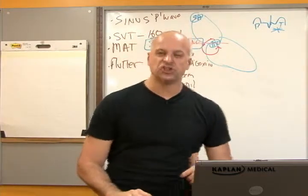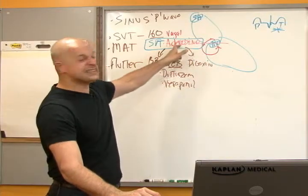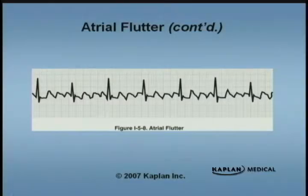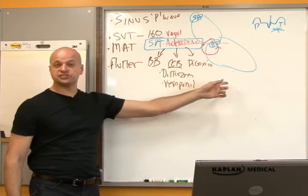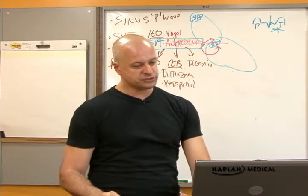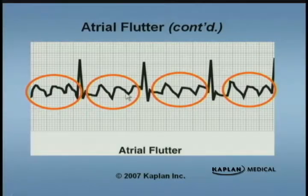The management is largely the same: beta blockers, calcium blockers, and digoxin. No adenosine. Why? Because adenosine is only for supraventricular tachycardia. So atrial flutter is still a narrow or normal complex tachycardia. Because it's a narrow complex tachycardia, it can be managed with beta blockers, calcium blockers, and digoxin, which slow down the AV node. They all block the AV node. But in atrial flutter, the flutter waves are reproducible. The flutter waves all look the same. That's the difference.